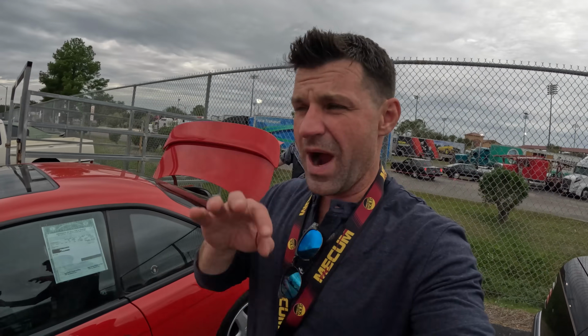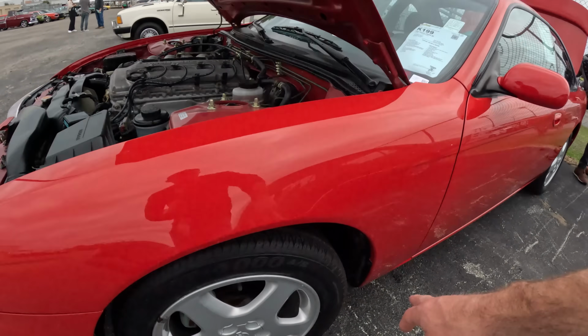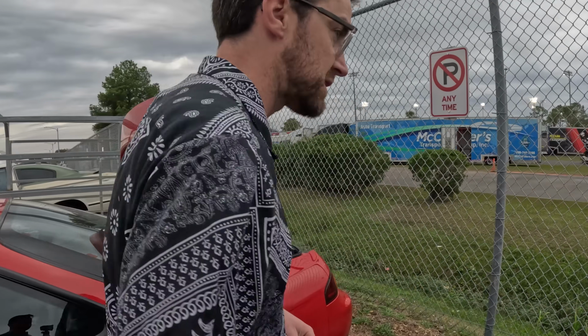Now, while you open the trunk, while it was on Bring a Trailer, the 240SX fans realized that there were no fender shrouds, so no fender liners in this car. The seller has since put the fender liners in the car, which you could find from somebody parting out their 240SX. You know, that's what I would do.